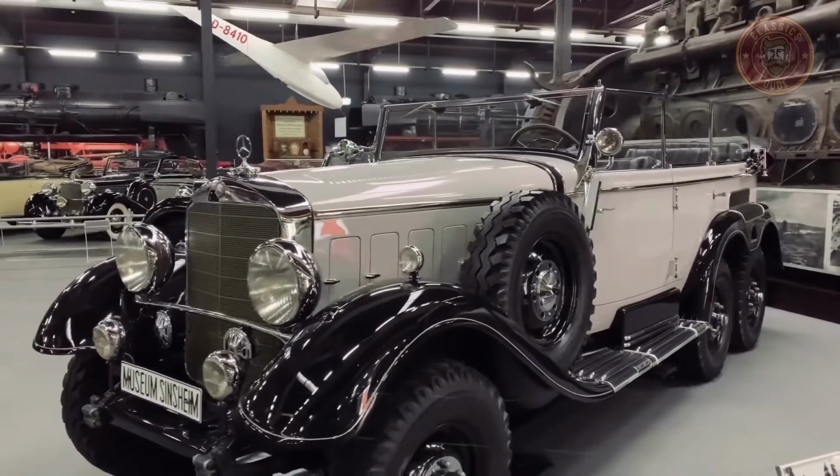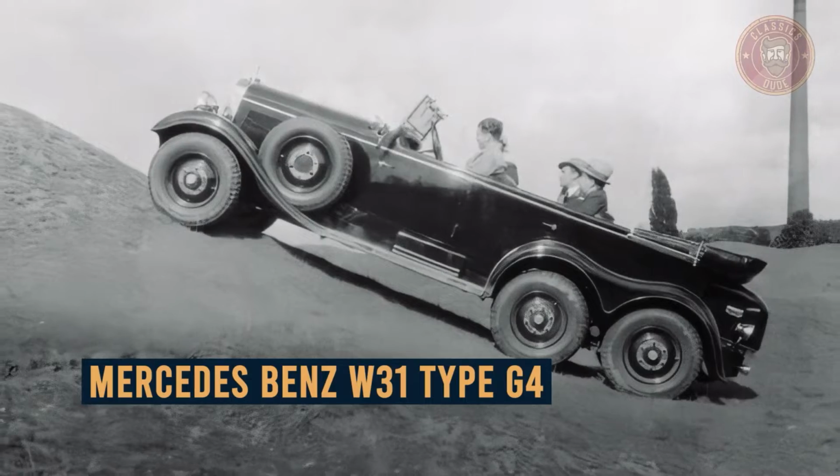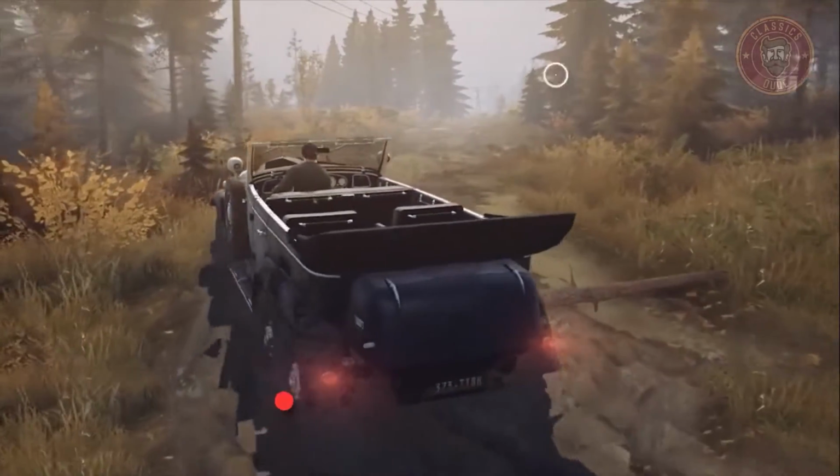In this video, you will get a closer look at the Mercedes-Benz W31 Type G4. Its origin, an overview, production, price range, and more, so stay tuned.